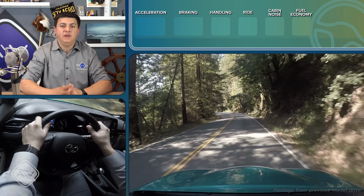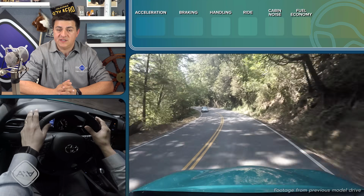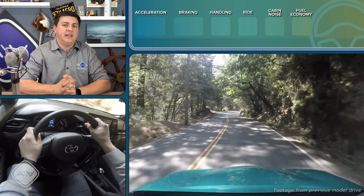Because 2020 brought only cosmetic changes to the CHR, I'm doing something a little bit different here, and we're going to skip the drive section.